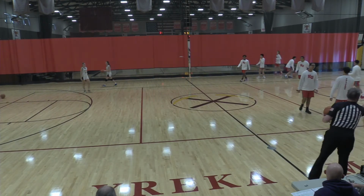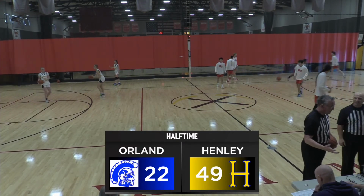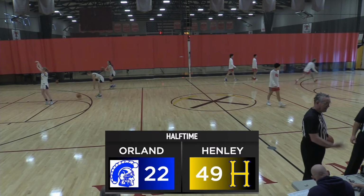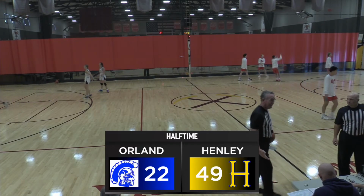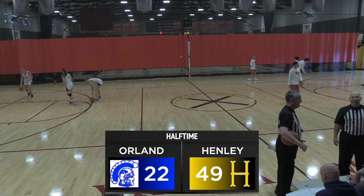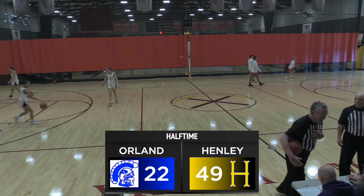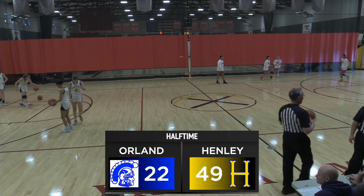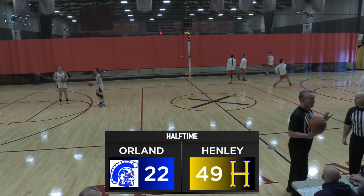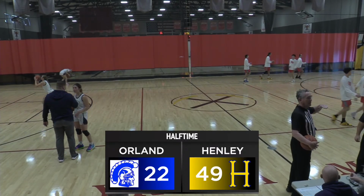Halftime here at Yreka, and it's a 49-22 lead for Henley, the defending Oregon 4A champions, off to a blistering start in this one. They outscored Orland 25-8 in the first quarter and outscored them 24-14 in the second quarter. That amounts to a 27-point lead. Matt Bowling here alongside Mark McDaniel.